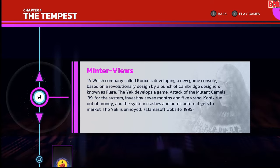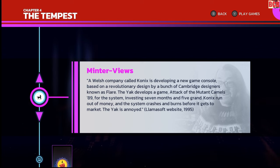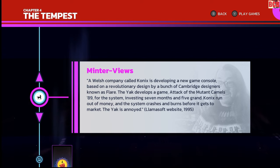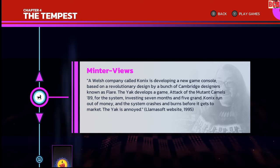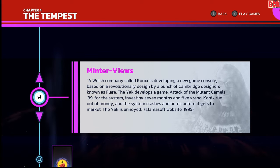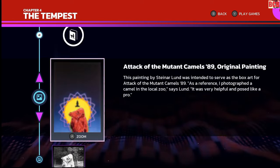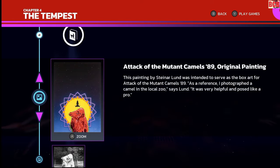MINTER views. A Welsh company called Konix is developing a new game console based on a revolutionary design by a bunch of Cambridge designers known as Flair. The Yak develops a game, Attack of the Mutant Camels 89, for the system, investing 7 months and $5,000. Konix run out of money and the system crashes and burns before it gets to market. The Yak is annoyed. Uh-oh.